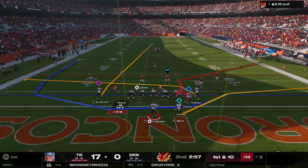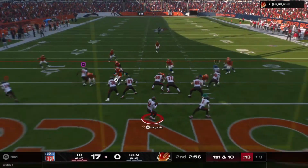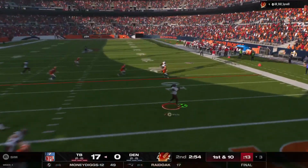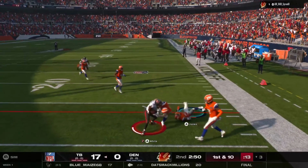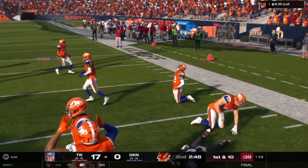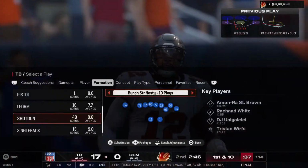They send Godwin in motion. They'll come out throwing here to start the drive. He'll find his running back, White. And he's got it to the 14-yard line.